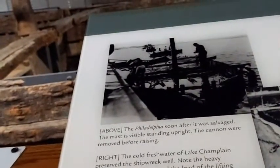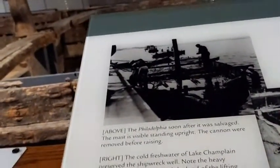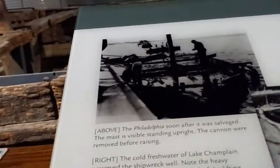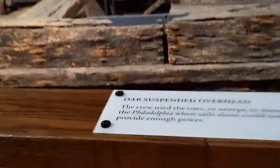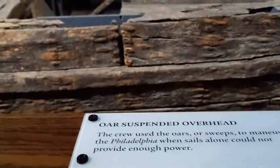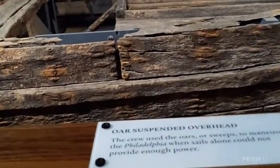The cold, fresh water of Lake Champlain preserved the shipwreck well. Oh my gosh, that's amazing. Oars, that's one of the oars. Oars suspended overhead. The crew used the oars or sweeps to maneuver the Philadelphia when sails alone could not provide enough power. That is a really long oar. That's amazing.